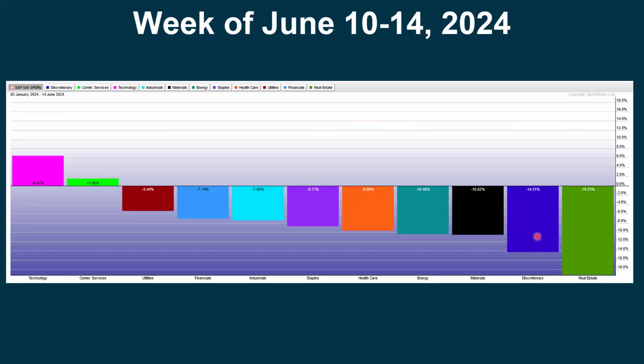Going back to the beginning of the year, we have tech and communication, they're positive. All of the other sectors are now negative. Here we are hitting all-time highs with the S&P, NASDAQ, and NASDAQ 100, and we only have 2 sectors that are up on the year. That's a bit of a negative divergence. We want to see more participation from other areas of the market.